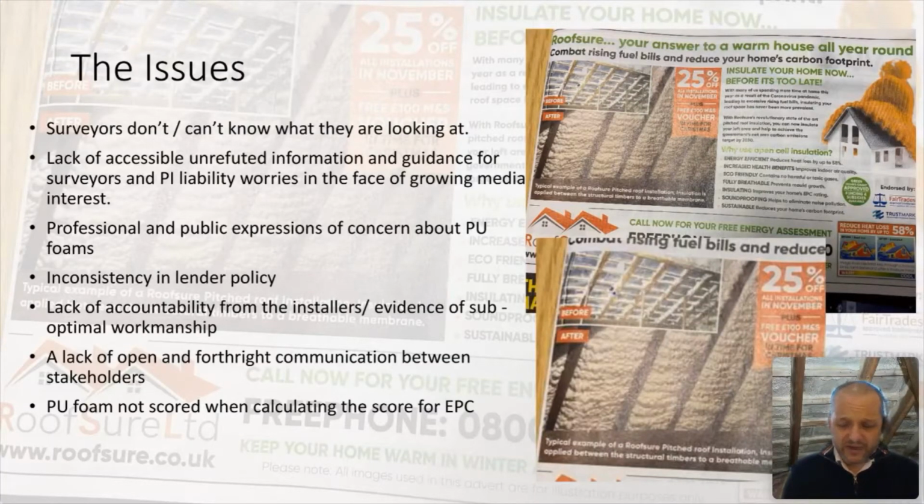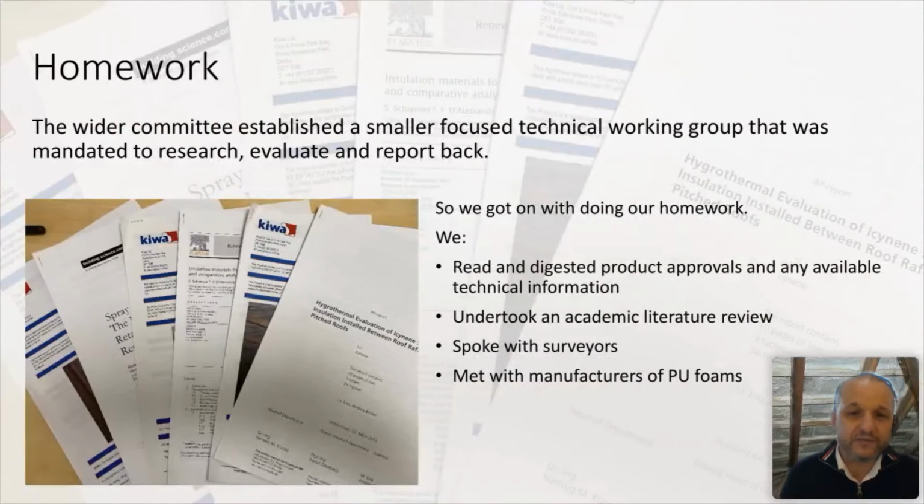There was also no mechanism for feedback loops, so concerns raised in one area could not necessarily be fed back easily to people that could affect change, and so that was something we wanted to change too. The other thing that came up as an issue, and it may seem slightly out of place on this list, but PU foam is not scored or calculated when you're working out your EPCs. So that in itself is kind of a bit of an anomaly if you're putting insulation into a roof.